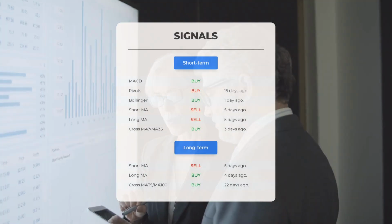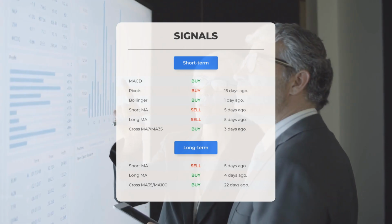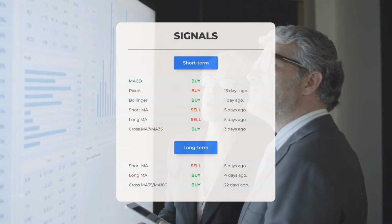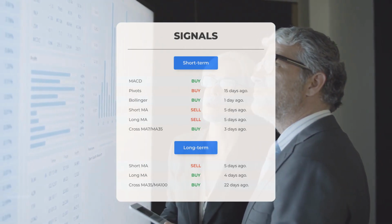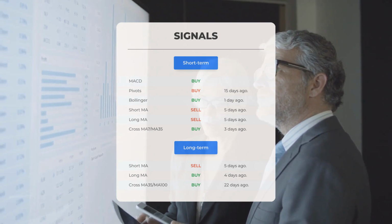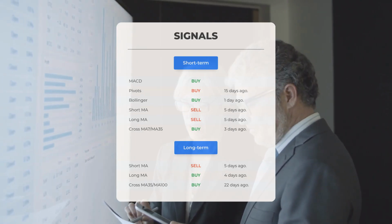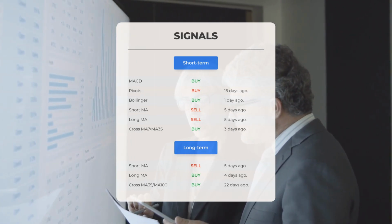Here are some other signals you might find interesting. Moving Average Convergence Divergence, buy signal. Pivots, buy signal from 15 days ago. Bollinger, buy signal from 1 day ago. Short-term moving average, sell signal from 5 days ago. Long-term moving average, sell signal from 5 days ago. The relationship between the short and long moving averages indicates a buy signal from 3 days ago.